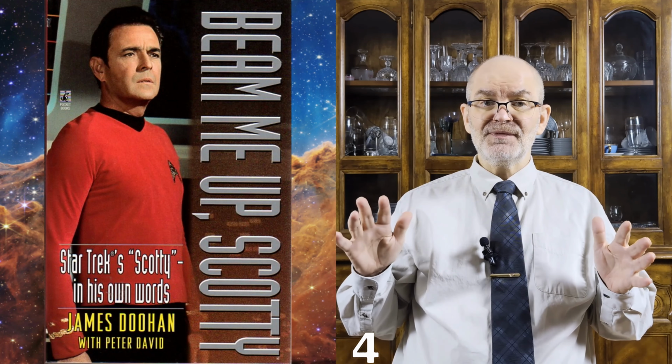James Doohan, best known as the actor who portrayed the Chief Engineer Montgomery "Scotty" Scott on Star Trek, was also a military man who served as both an infantryman and pilot for the Royal Canadian Artillery in World War II.